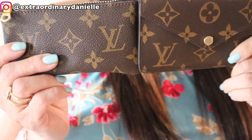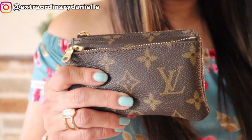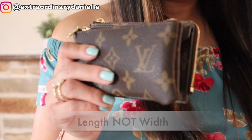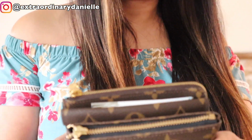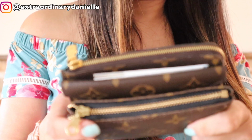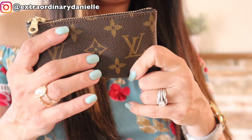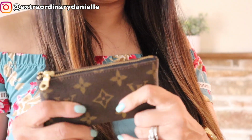Comparing it to the Recto Verso, it's just slightly shorter, but as you can see, the width is about the same. So width-wise, they're about the same, and it is slightly shorter, but you can fit more in this pouch. This pouch is more pliable. I couldn't fit these lipsticks that I have in here in my Recto Verso. Also, the price point of this is really, really good as well.